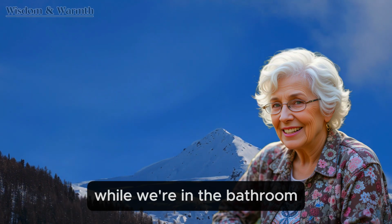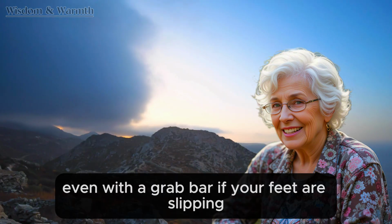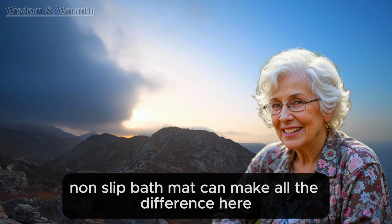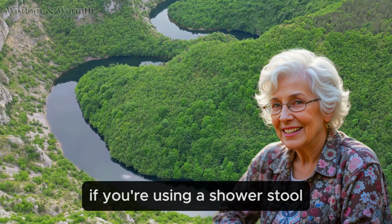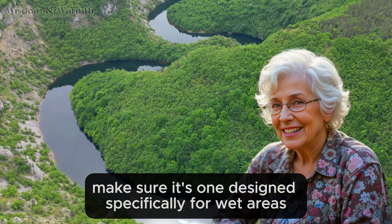While we're in the bathroom, let's not forget the shower or bathtub floor itself. Even with a grab bar, if your feet are slipping, you're still at risk. A good quality non-slip bath mat can make all the difference here. Not the old rubber kind that starts curling at the edges, but a sturdy, textured mat that lays flat and grips well.